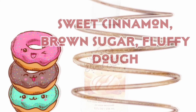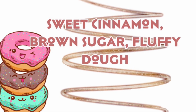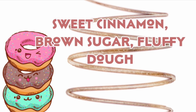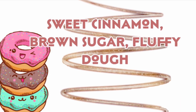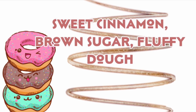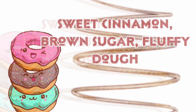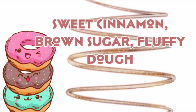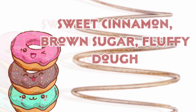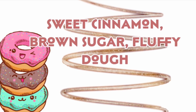So the scent notes are sweet cinnamon, brown sugar, and fluffy dough. So to me, I haven't smelled it yet, but I feel like it's gonna be a fall vibe. But it also is going to be a bakery vibe. But it's interesting with that fluffy dough, because I can't imagine what that would smell like. So this will be interesting to try.